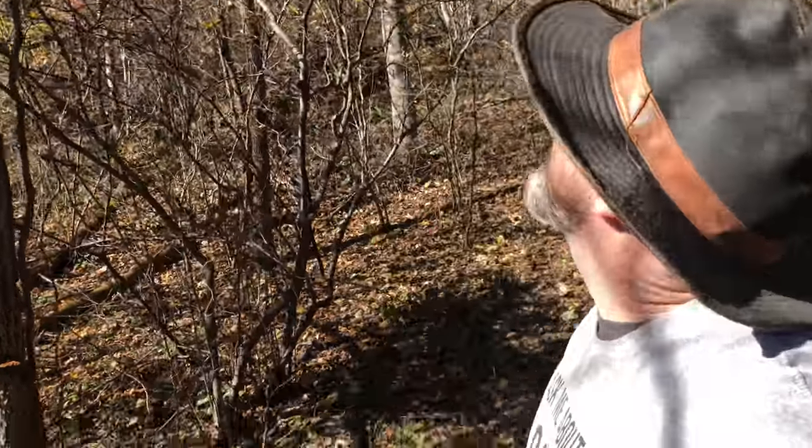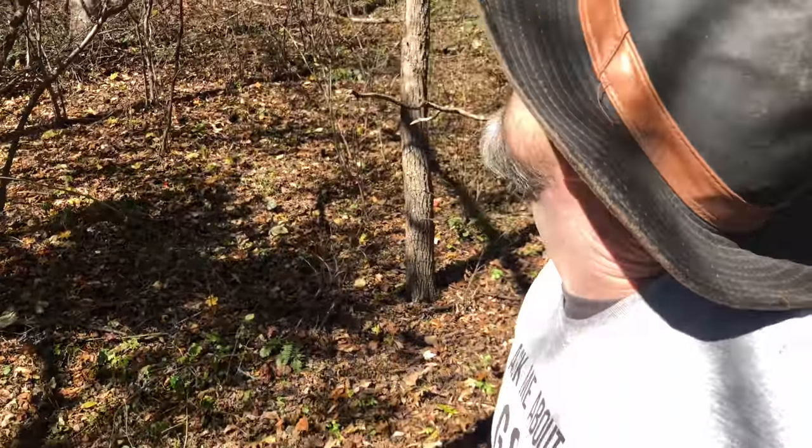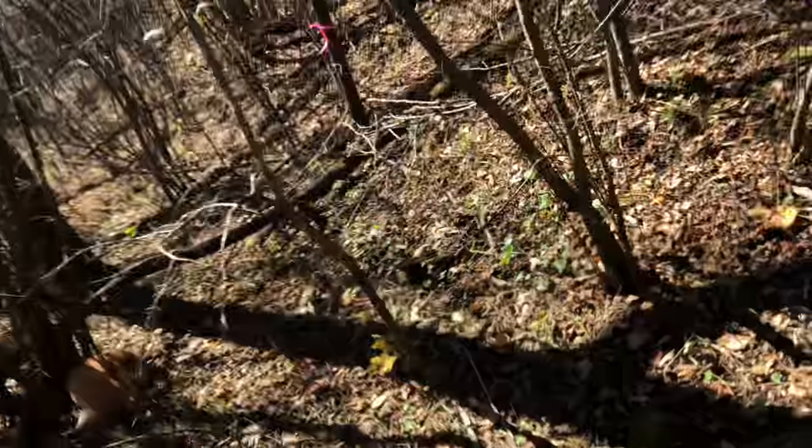So I'm gonna tag these off. I can probably get 3 fence posts each from these 2 trees, and I'm looking to get about 15 fence posts. So that's a good start for harvesting fence posts on the property.